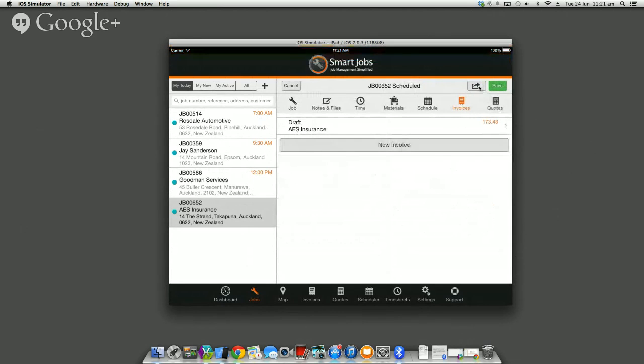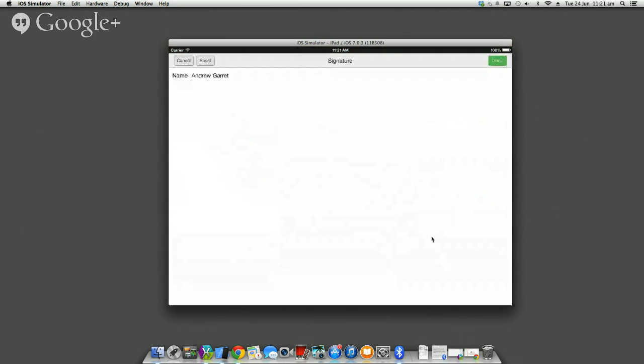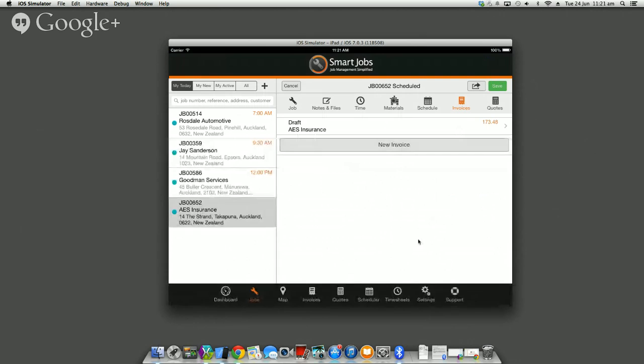And what we're going to do now is just collect the signature from the customer. So you've completed the job, the customer is happy with it, and you just want to get their sign off to say that it's okay. So we'll just put our scribble here. So you just hand your iPad over to the customer, and they put their scribble there.